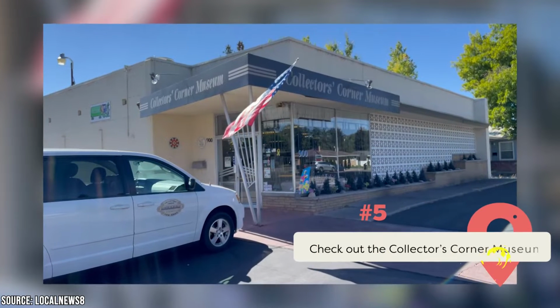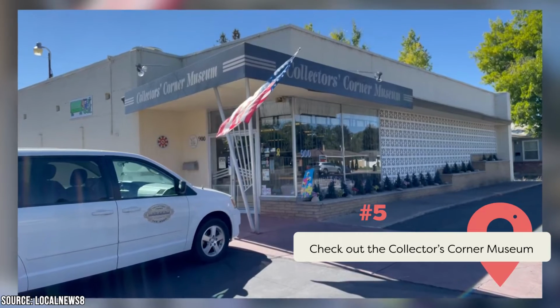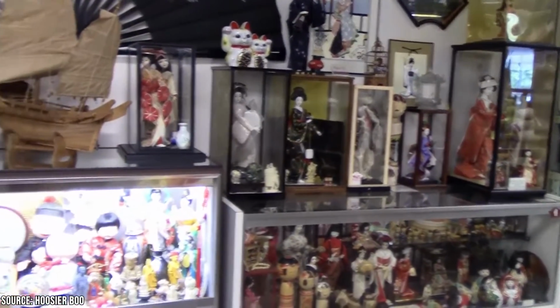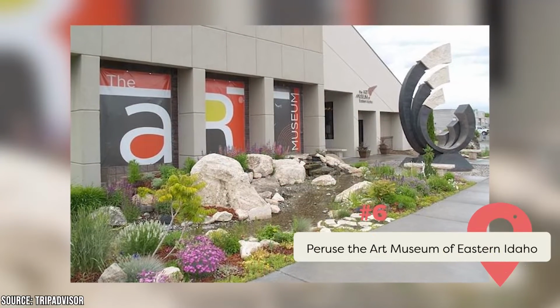Check out the Collector's Corner Museum. If you're into collectibles, you may want to check out the Collector's Corner Museum. This little museum has been in operation for more than 5 decades, and it houses a staggering variety of collectibles that span back through the ages. Visitors will get the chance to see everything from Barbie dolls to model trains, and the collection within the museum keeps getting bigger.